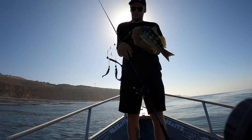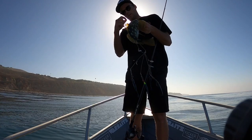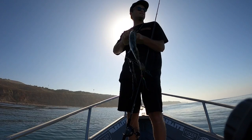One on the ARig. Small guy. It's been a struggle trying to find fish this morning. I think I've only caught, this is my second fish for 4 bites. Later, buddy.